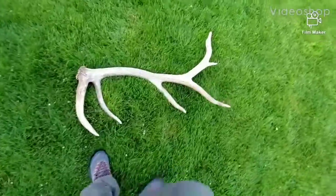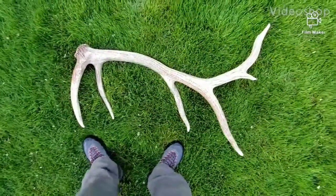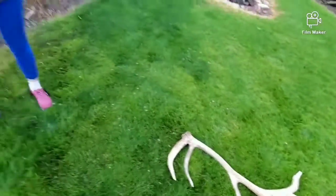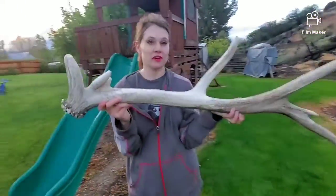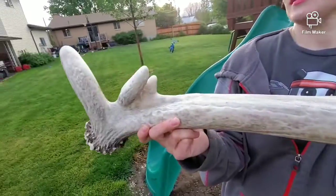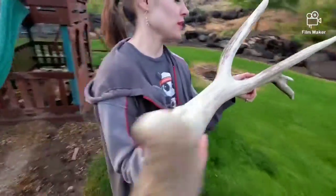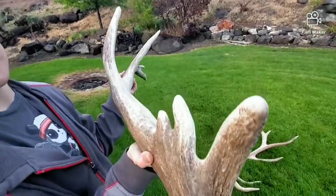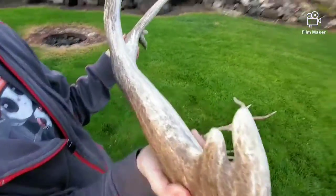So this is one of her favorite elk ever because it's so short and stubby and heavy. But we thought we'd show you her other favorite elk. This is a very, very favorite. It's Nubbins. Let's turn this way. It's very much a favorite. Yep, Nubbins. Not broken off and rounded off. That's just how he grew.